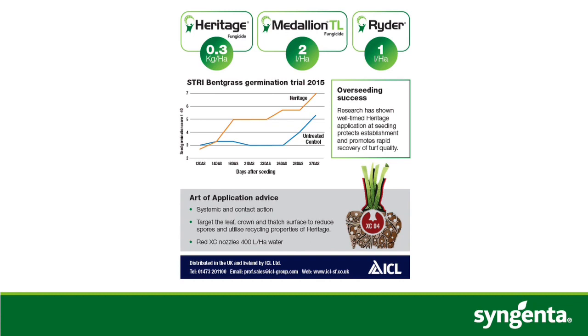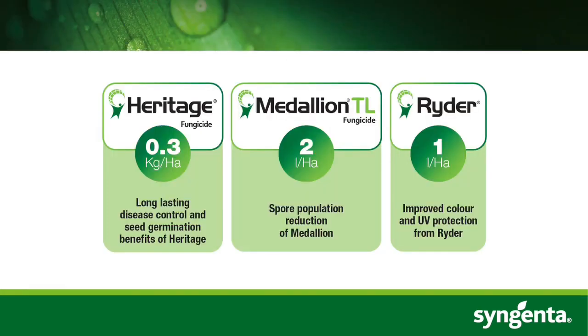So there you go, Heritage 0.3 kilos a hectare, Medallion at 2 litres a hectare, and Ryder at 1 litre a hectare, all in one box set, available to you very soon. It's a really nice mix to fit alongside Strata Elite, which is still my #1 choice, but you need products to go alongside it.